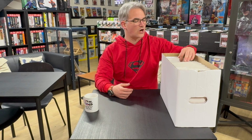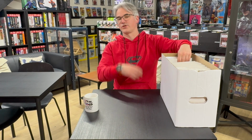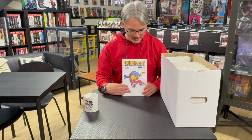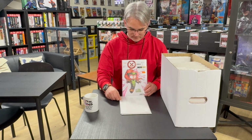Next up, we have a range of the Scotty Young variant covers. I think I mentioned that last week, Scotty Young was doing a run of covers for the Marvel Universe. It's called Scotty Young's Big Marvels. So we've got for Spider-Boy number 8, we have Miles Morales Spider-Man number 21.